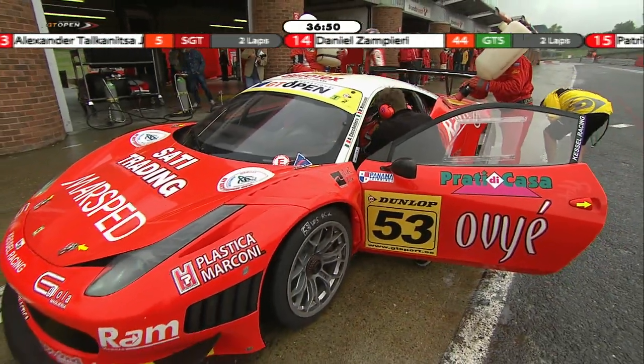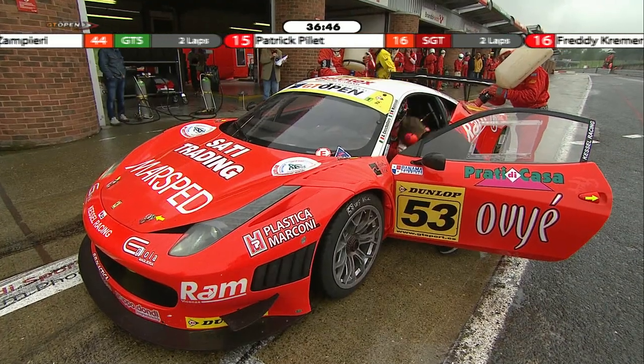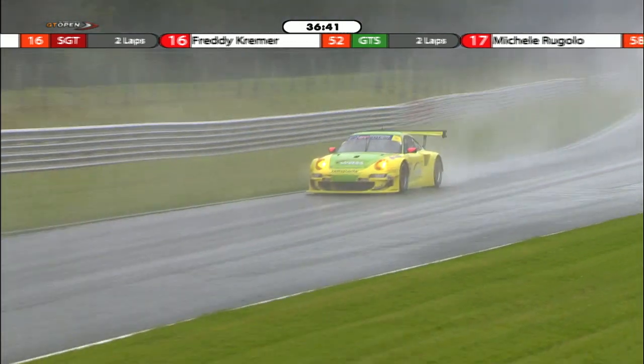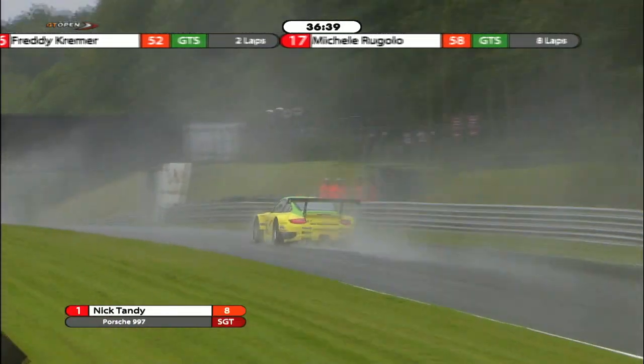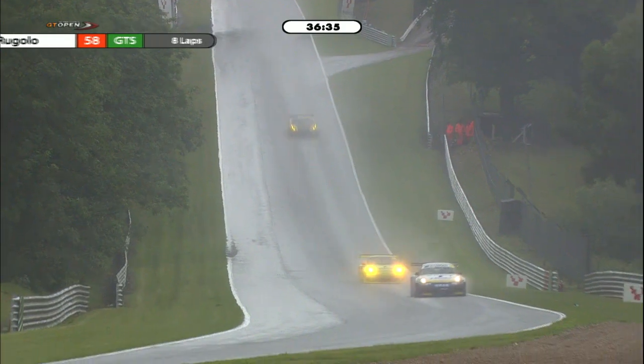Fuel also about to go into the Kessel Racing Ferrari 458, and then that one will be back into the action. We're just about a half race distance, and flashing his lights through the spray is Nick Tandy, because now he's getting into the traffic, Keith. This is when he's going to absolutely have to have his wits about him.